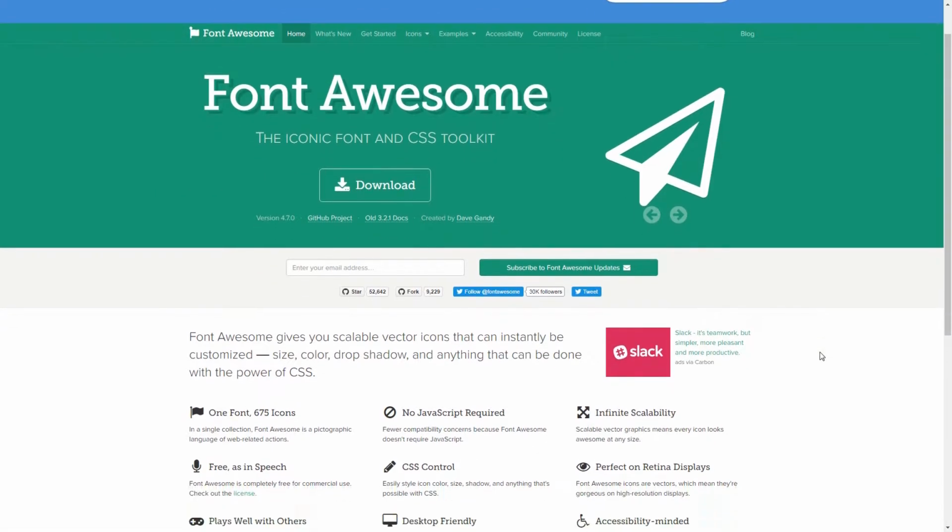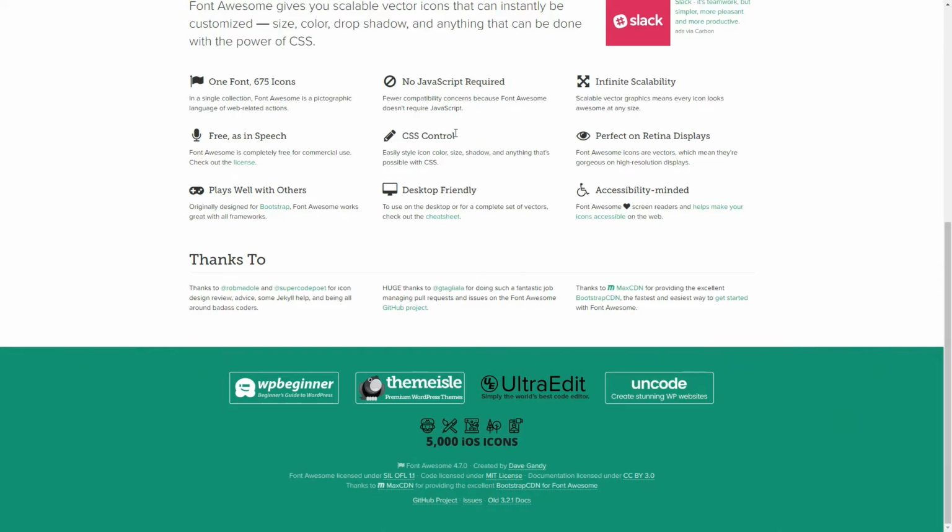Scalable vector icons as a font. Completely free and customizable via CSS. Super awesome!